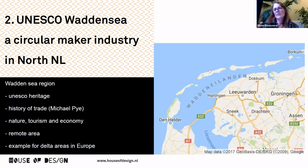So we chose the Wadden Sea region as a closed area to create a system change that can be an example for other delta areas in Europe, because we also co-create with the Camargue in France and in Romania with, what is it called again? I don't know, the Danube delta. And the different deltas, they're really looking at how we can make these delta areas more prosperous. And this is what we want to share.